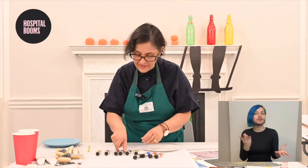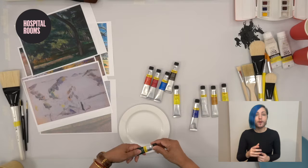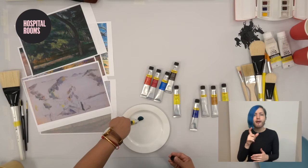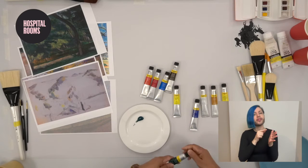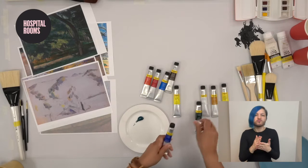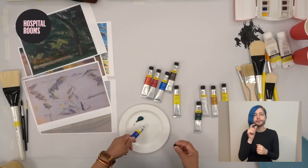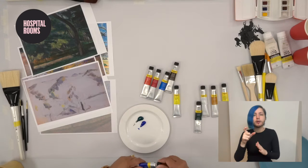So I'm going to take here a really marvelous kind of colour, and that's phthalo green. It's called phthalo green, but it's kind of green, really. That's all you need to know. And then a little bit of a beautiful, dark, deep ultramarine blue.